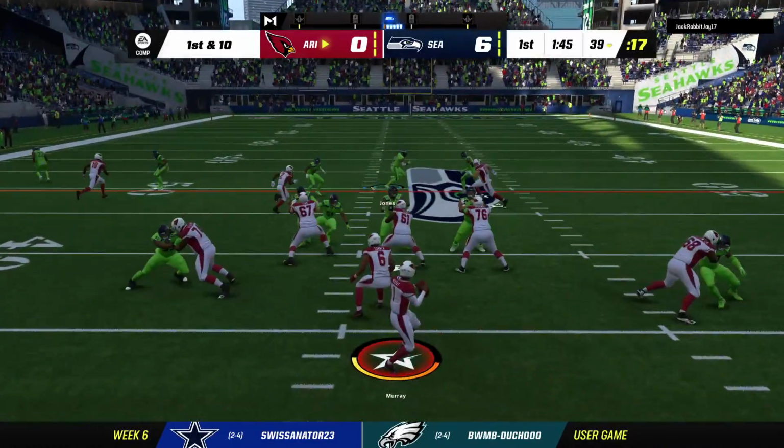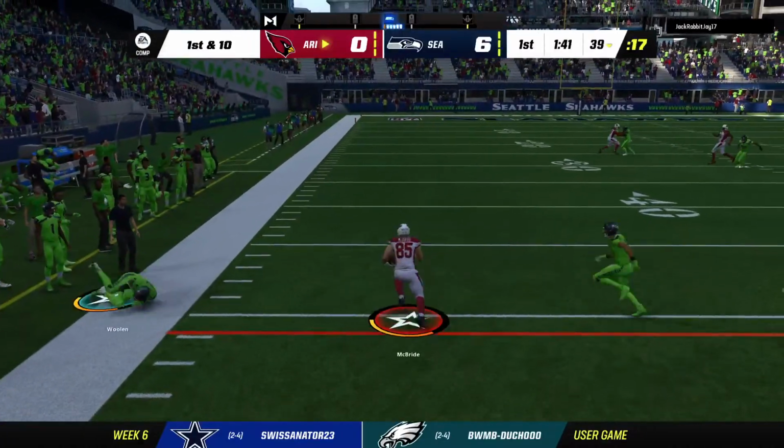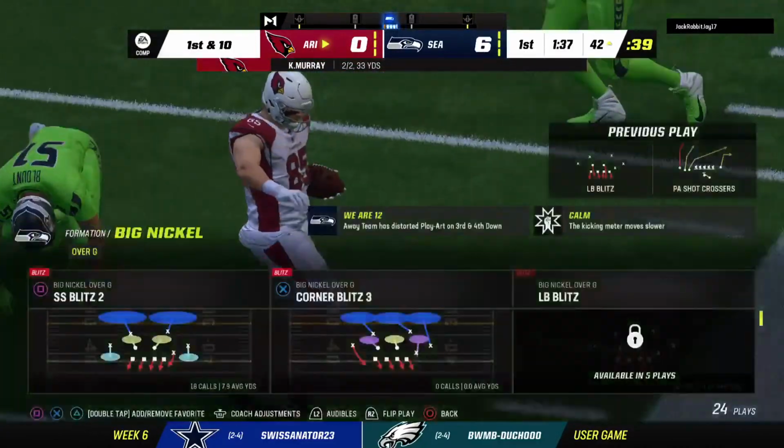They'll fake it to Connor. Now Murray, finding his target, it's Trey McBride. And they'll get this down to the 42-yard line.